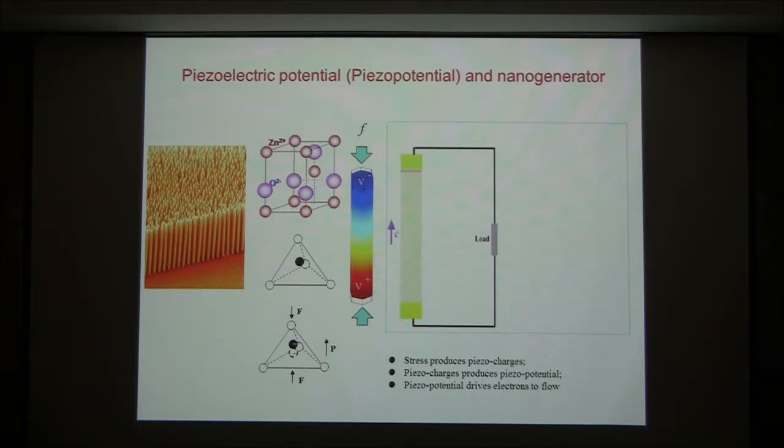If you look at the zinc oxide material itself, it has a non-central symmetry. That means the cations and anions are tetrahedrally coordinated. The centers of cations and anions overlap under normal conditions. But once you subject it to mechanical strain, the centers of cations and anions polarize, giving you a dipole moment. Each unit gives you a dipole moment. If you look at the whole nanowire, you have a macroscopic polar charge at both ends, negative charge here, positive charge here, and you have a potential drop across the nanowire along its length, because this is the polar direction.